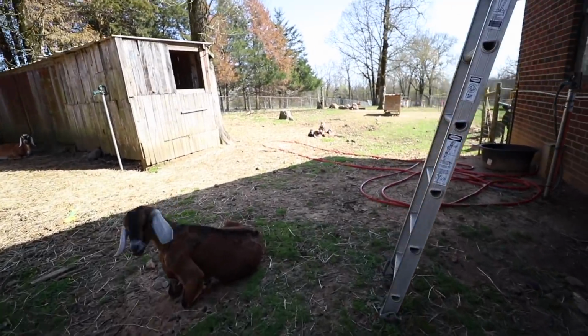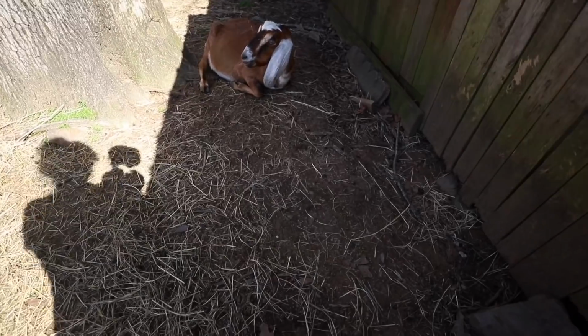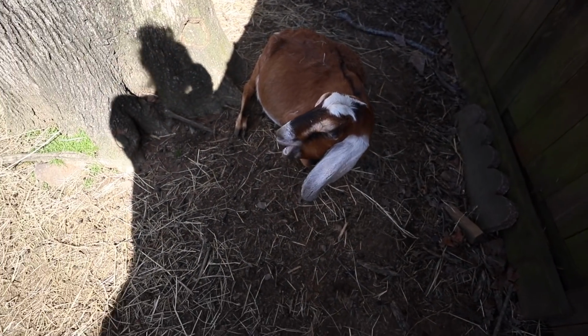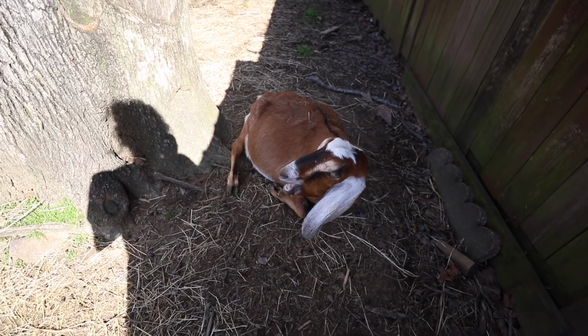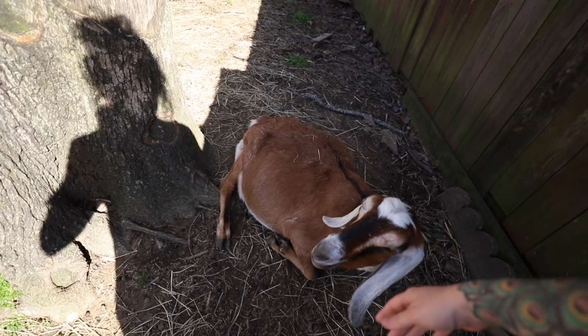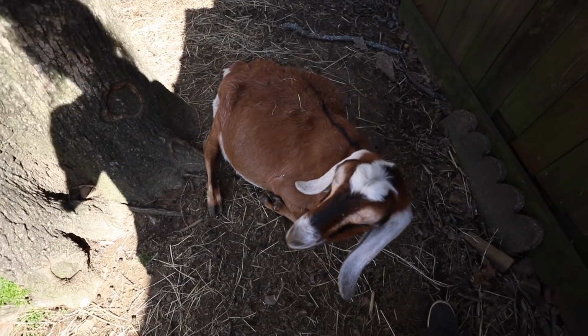Y'all look at this little pile of goaties. Oh, look at them. Hello. So I looked out my window and saw Miriam walking, and her udder has swelled to such epic proportions that it's interfering with her gait. You gonna stand up, girl? You gotta be so close.